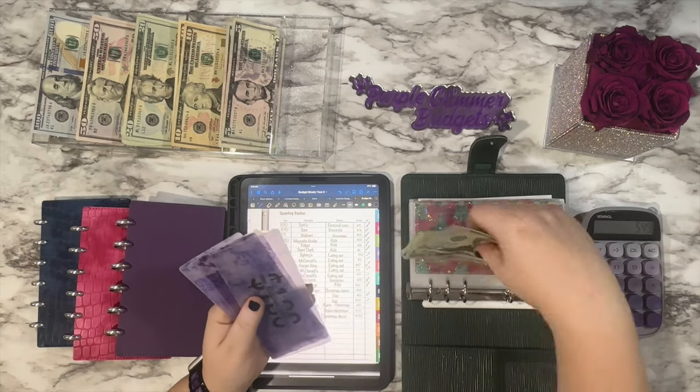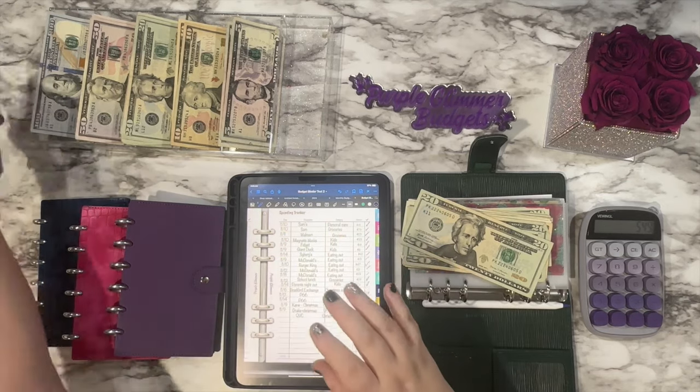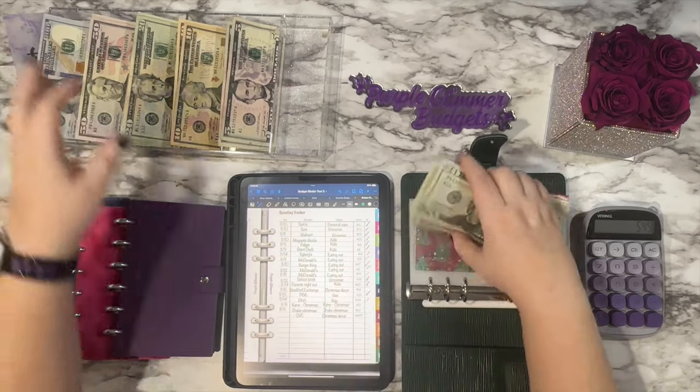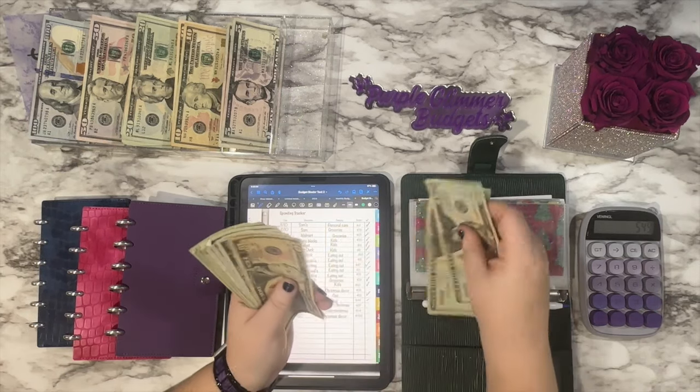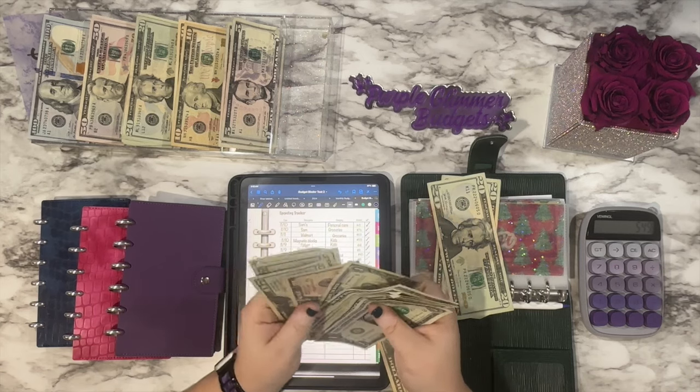So I need almost 550. So let's see what we have here. I'm going to start with the placeholder. So 100, 200, 300, 400, 500. So we have 500 in placeholders. So now I need 49. So 20, 40. Do I have any 5s in here? Let's see what I have in singles.